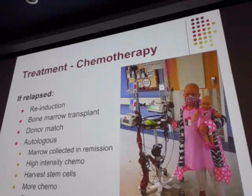And then they'll give them more chemo, they harvest the stem cells. They pull them out. They give them high intensity chemo. They pull them out. Then they give them more chemo while they don't have those stem cells. And that's where they go to zero. They try to take them to zero. And then they return the stem cells in hopes that the healthy stem cells will take over. I know, it's quite a process.